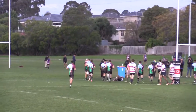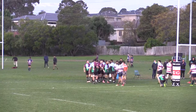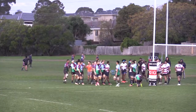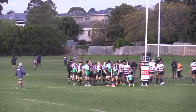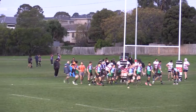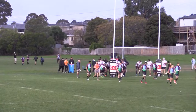What support play from the Harlequins forward after that bust by Vibote. Oh, phenomenal play by Harlequins. They are going to run riot today if Box Hill's mishandling is going to present opportunities for the Harlequins to counter-attack. Oh, that turnover was just beautifully executed by Quins.